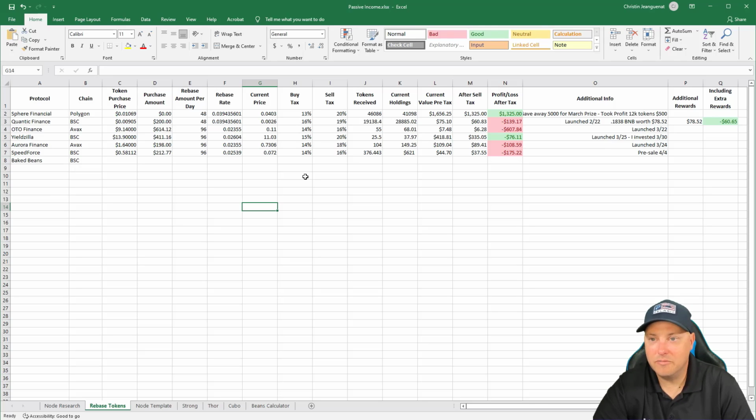I can't stress that enough. That's one thing that I've really learned with DeFi: try to get your initial investment back. And then after that, do what you will. You want to gamble it from there? Cool. But initial investment is key. Anyway, so that's the calculator. Again, there's a beans calculator in here, and there's a bunch of node calculators from when we were in node season.